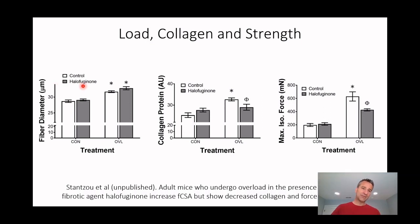So when they gave the halofuginone, there's the control, and what you can see with the overload is there's no difference in how much the muscle fiber hypertrophies. If anything, the halofuginone muscle fibers are hypertrophying more than the control muscles. So it looks like there might be a little bit more when you decrease collagen content. Here's the collagen confirmation that the antifibrotic worked. There's no increase in collagen content with the halofuginone, but there is an increase in collagen content in the control animals.